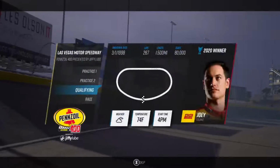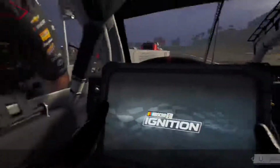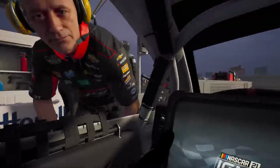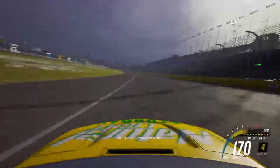There's practice results. We had the white Kroger car for, what was it, I think it was Daytona last year, like the final race at Daytona there. We were already locked in, obviously going for a win. And I'm excited to get back to superspeedway racing. We'll see what happens. Here we go, qualifying at Vegas.